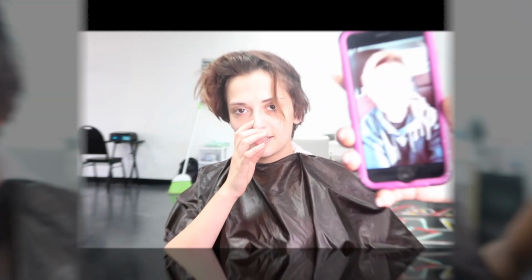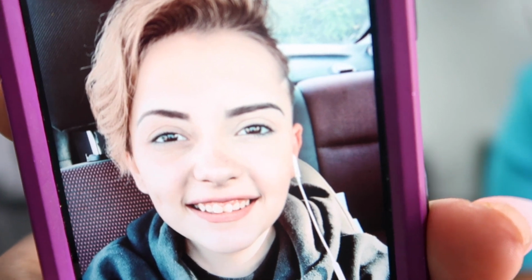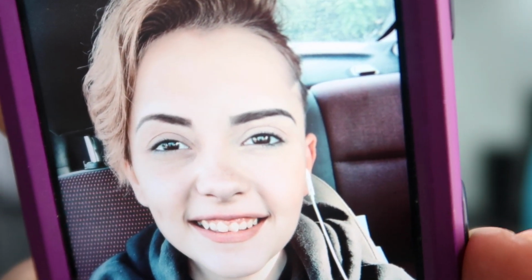Obviously she's gone short before. Can you show us a picture of how short you've gone? Absolutely. I think I've had it a little shorter than that before. Let me see. Can you guys see it? Okay, so as you can see, she has her sides shaved off. And your back too?